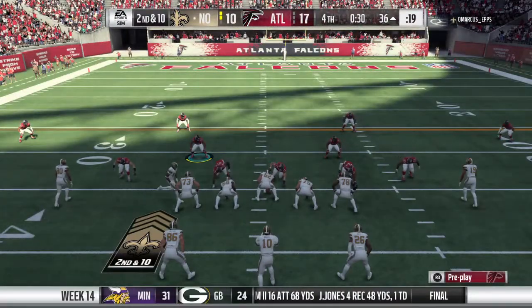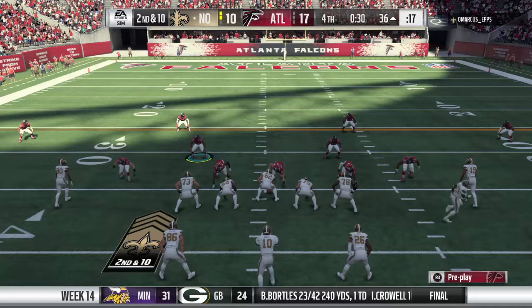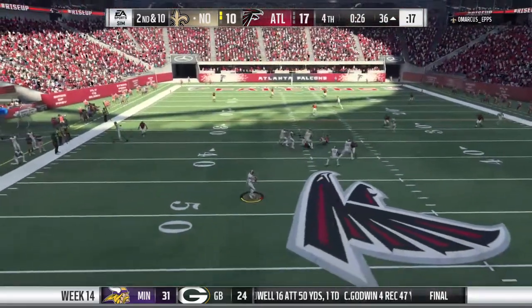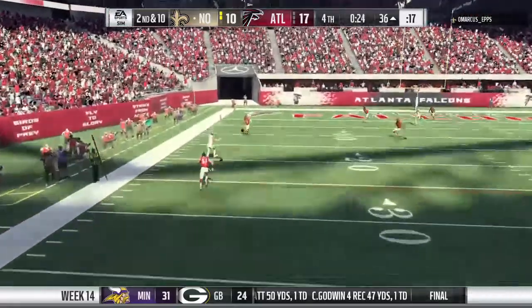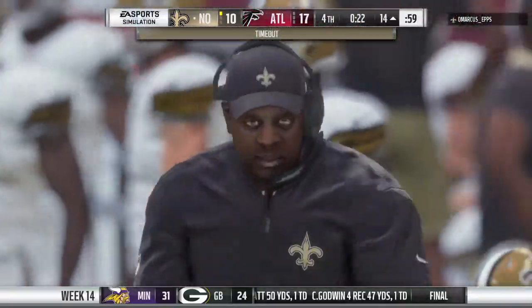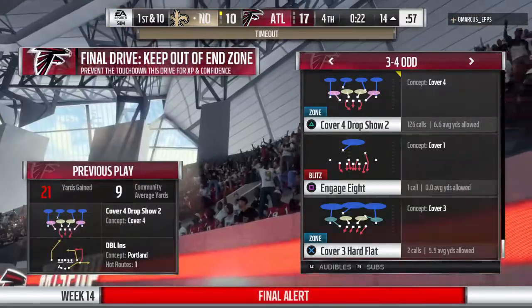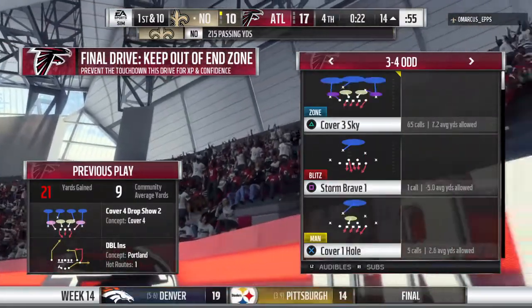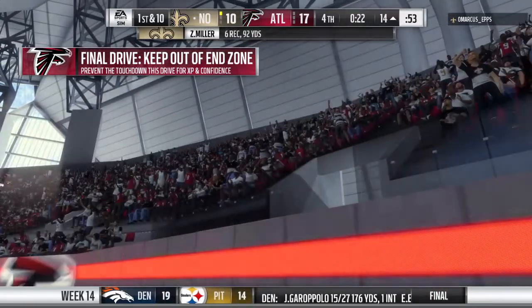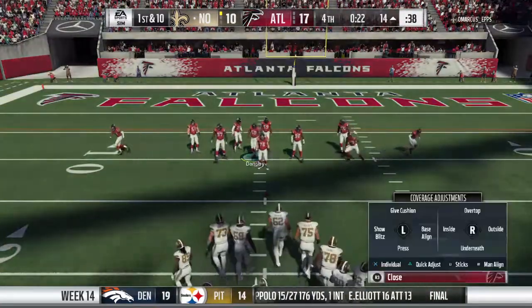The slot man in motion right. He's back to throw. Completion left side to Miller. And now we won't see a play on first down. We're going to get a timeout instead as they stop it with 22 ticks to go in the fourth. Fresh set of downs here.